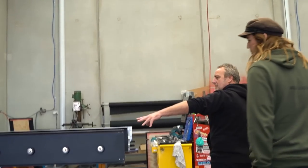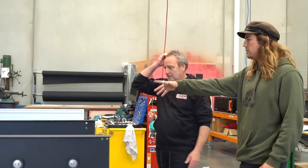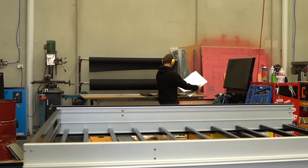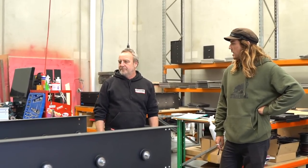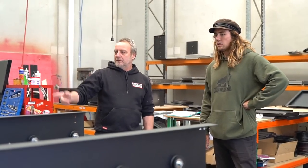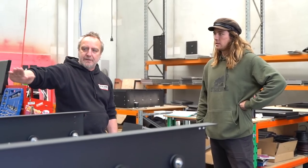For a Ram. Yep. So, this is for a Ram right here, guys. So that's what it looks like. It's pretty long, eh? So all your runners and stuff would be rated to handle some pretty hefty weights. We rate this one at 300 kilos. This has got a sunken fridge tray as well, so you can fit it under your tonneau.